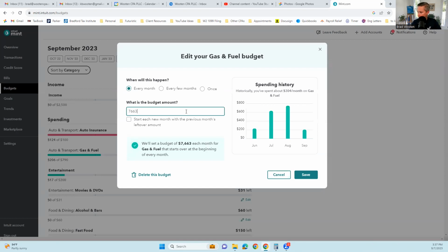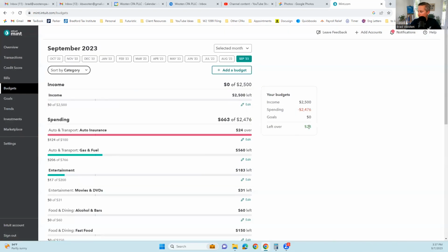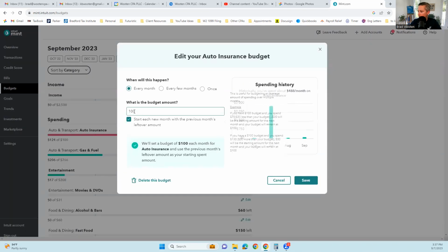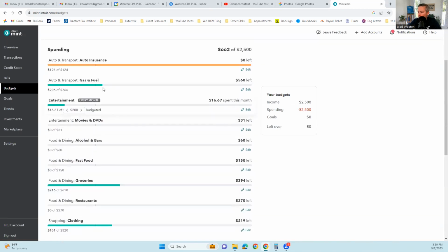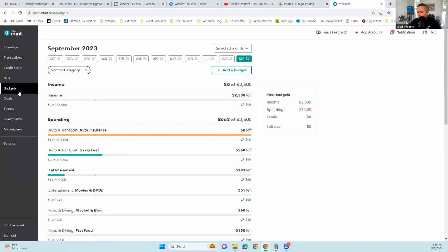So if I, oh, it won't let me do decimals. But if I subtract that there, now I have 24 left over to add here. Okay. So now I've done that, but I couldn't get the cents. The cents are going to get lost. But I moved money between categories to cover it.